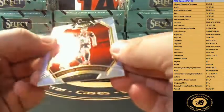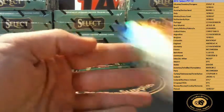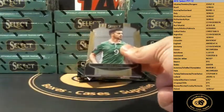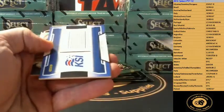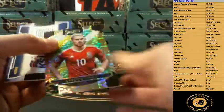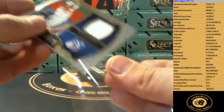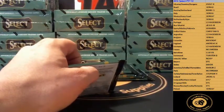Right, Prism, Bonaventura for Milan. And Prism Vidal for Chile. Base Sergio Ramos, Spain. And Gylfi Sigurdsson for Iceland. Multi is Aaron Ramsey, Wales. Iceland is Jersey. That is Fly Brothers, aka Jörg.